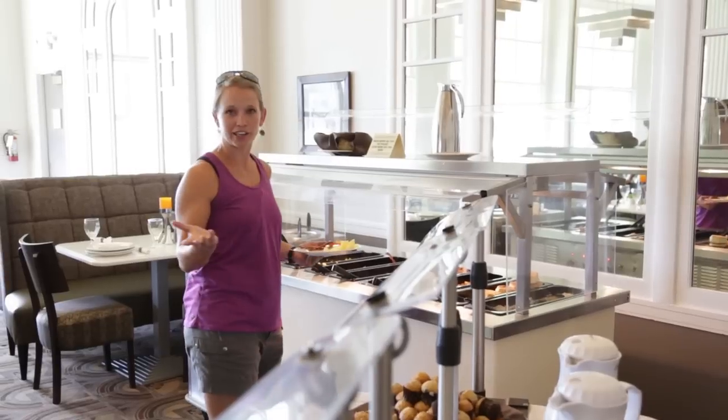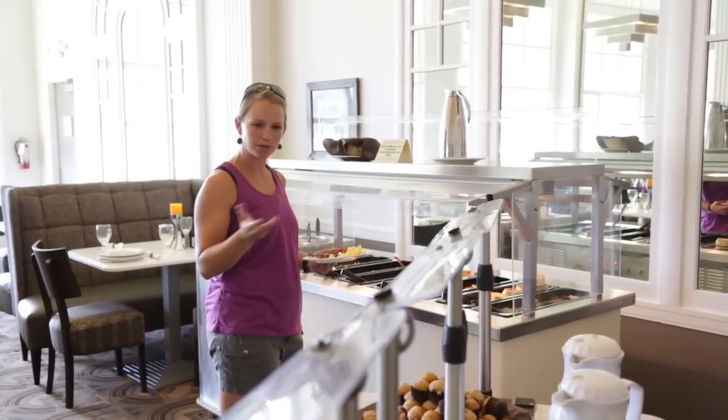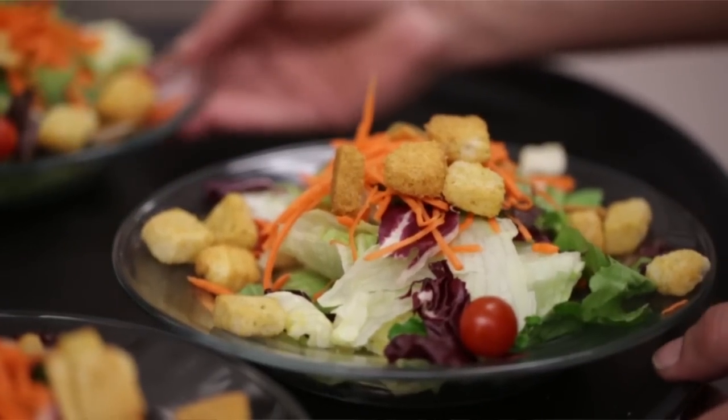This is a normal experience our guests would have in the morning before a trip. Nice and easy with families. You can just come in here, grab some food after you've slept in, then we're gonna head out on an adventure for the day.